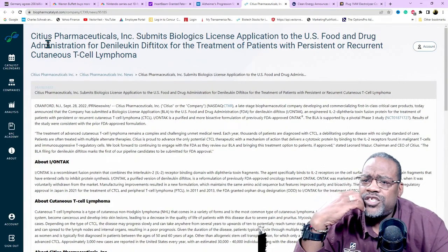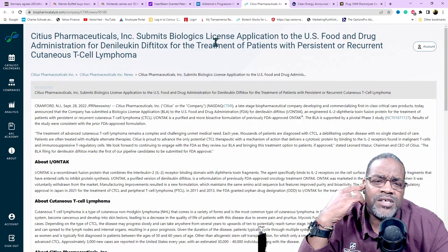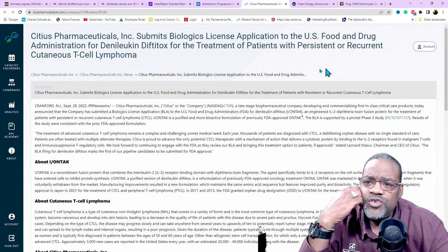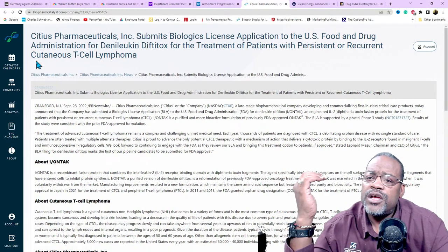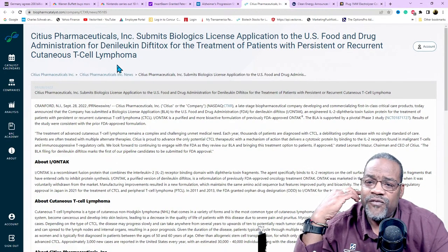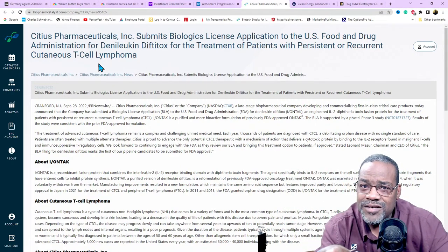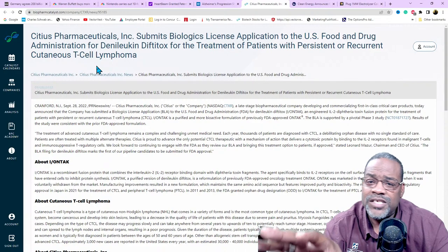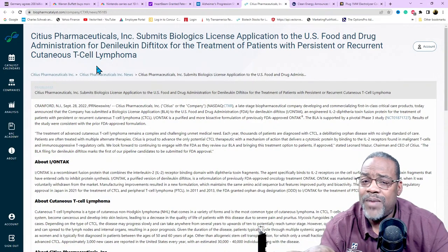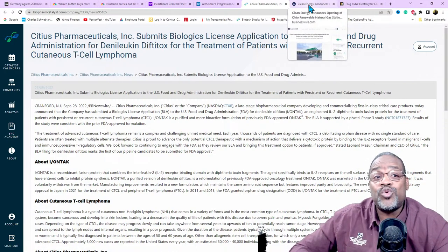Another stock, Citius Pharmaceuticals submits a biological license application, a BLA, to the U.S. Food and Drug Administration for treatment of persistent or recurrent cutaneous T-cell lymphoma. So that's another drug that I like when it comes to cancer-type treatments as well. These are companies I just want us to keep our eyes on. There are three drug companies I want us to keep our eyes on. This is a cool story.